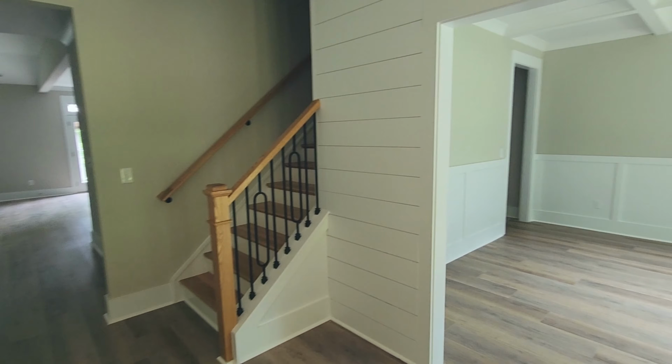Now, this home is vacant right now. It is brand new construction. And this home comes with so many features. As we walk room to room, I'm gonna point out some things that you may not have noticed, but this just completed construction and it is actually ready for you to move in.